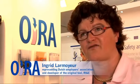Of course, as I said, this is an interactive tool. Every sector has its own risks. There are a lot of risks they all have, but every sector has different risks. So make it branch and sector oriented, make it easy to understand in a limited amount of time.